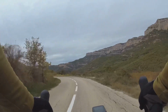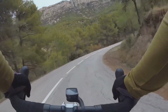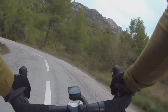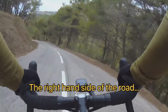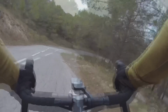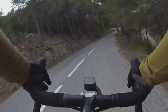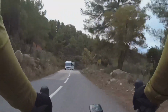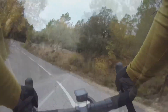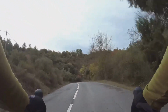Terrible road. Worst I've been on for a long time. It just got worse. Horrible. Come on, brakes. Oh, that's a bit big. Beautiful little valley with deciduous trees. What an incredible ride.